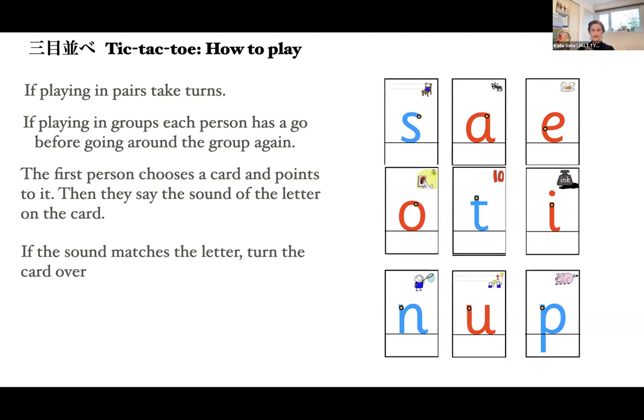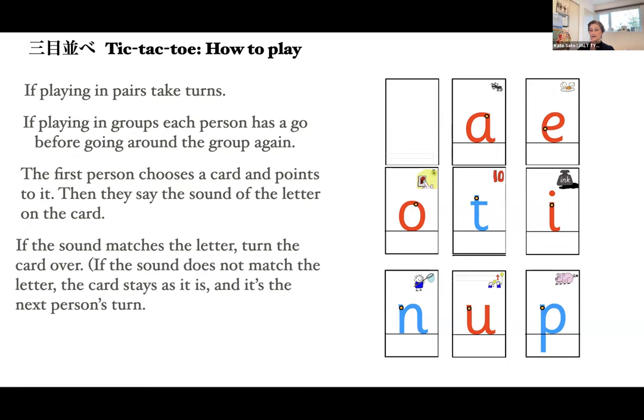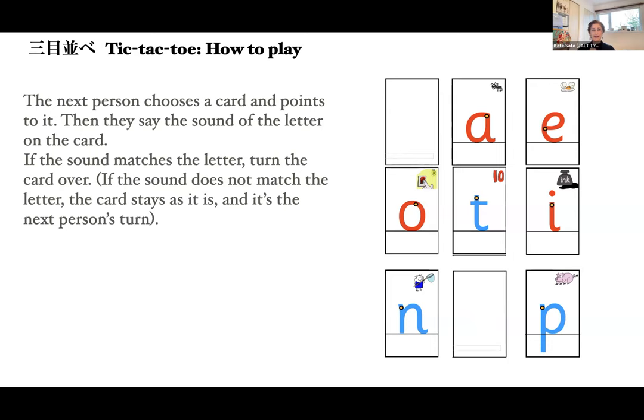So you say S, the S turns over. If it doesn't match, I was quite strict and quite brutal. I would teach them, but then they don't get the point. The card doesn't get turned over. We moved on to the next student. It seems a little bit cruel, especially if they're really small kids. But once you've done that one time, they're really focused the next time. They'll learn super quick. And it doesn't mean they've lost the game. So the next person would choose the sound.